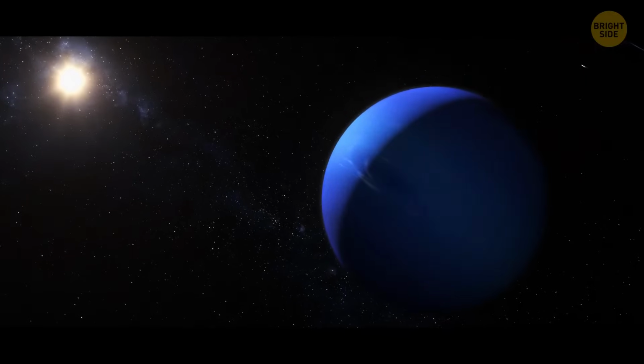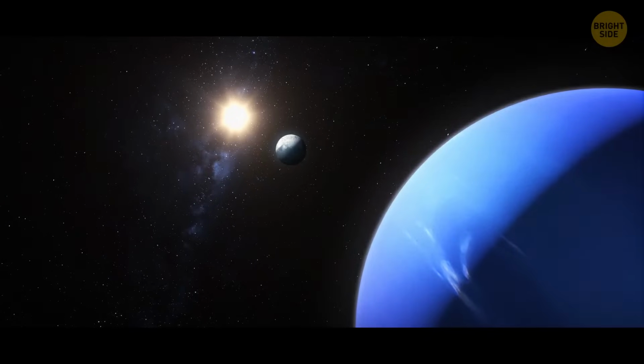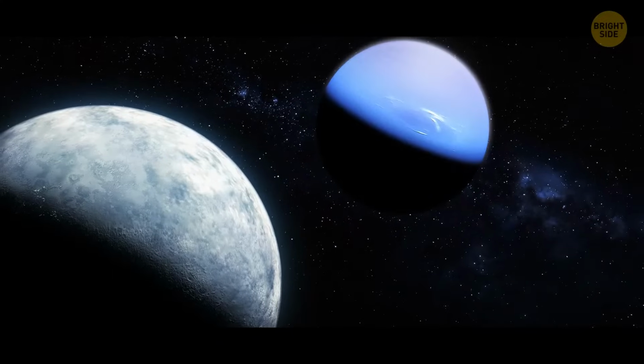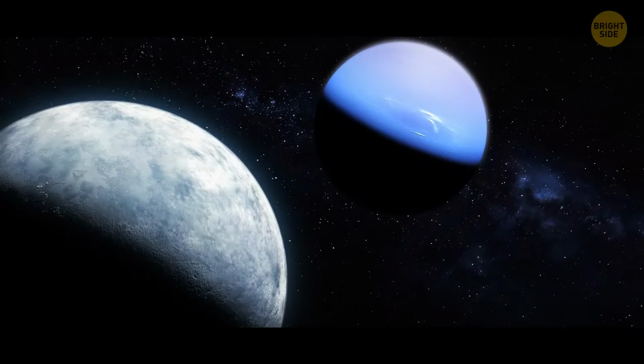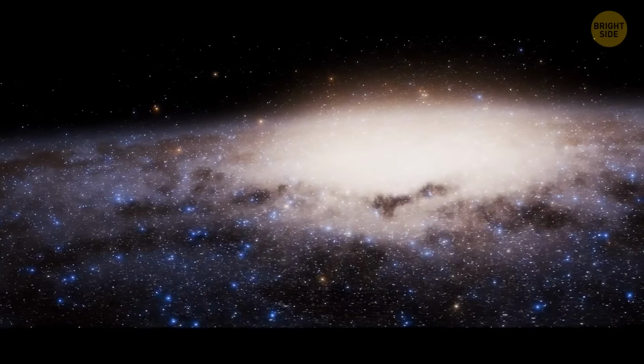Even gas giant Neptune is farther from Uranus than from Mercury. Most of the time, the two larger planets are on the opposite sides of the solar system. Their orbits sometimes do bring them very close to each other, but it happens very rarely. And how about planets outside the solar system?